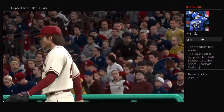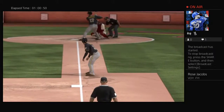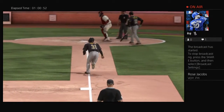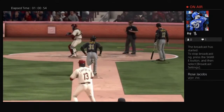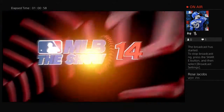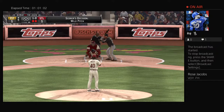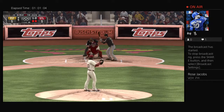And you know, there's no wrong way to get on the scoreboard for the first time. That's a great job at third of recognizing the situation. He takes off immediately, and he'll come in and score on the wild pitch. The 1-0.